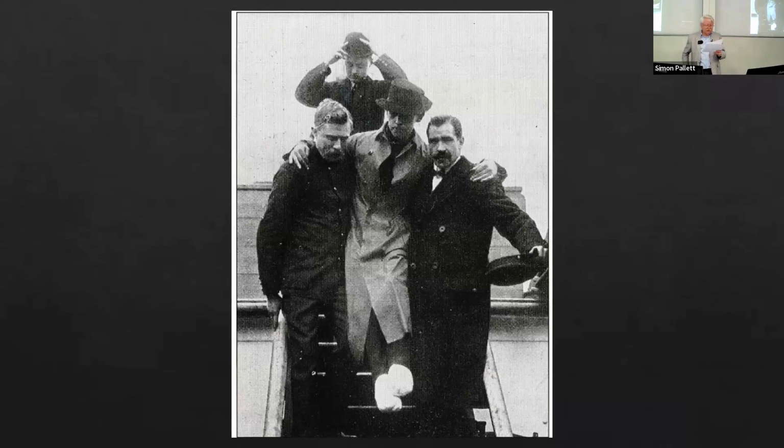Carpathia berthed at Pier 54 from where she had started out at 9:30 p.m. and the survivors were disembarked safely. Titanic's junior radio operator, Harold Bride, seen here, was carried ashore, exhausted, his feet crushed and frostbitten. Because there were two operators on Titanic because it was a large ship. The epic rescue was over.